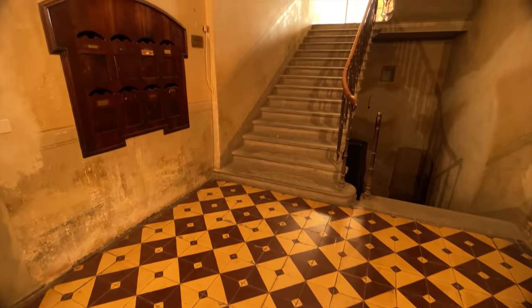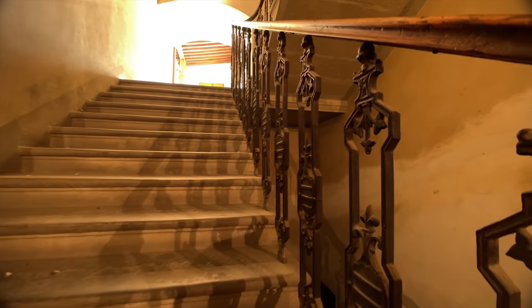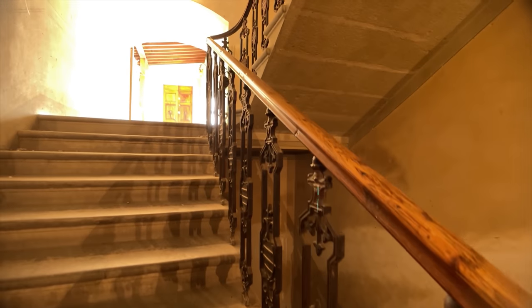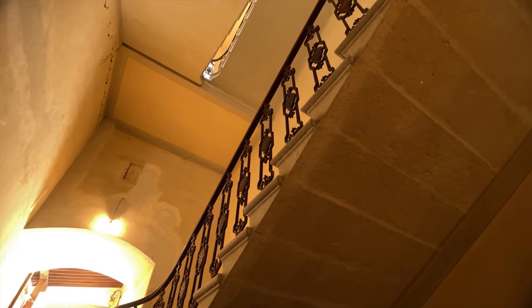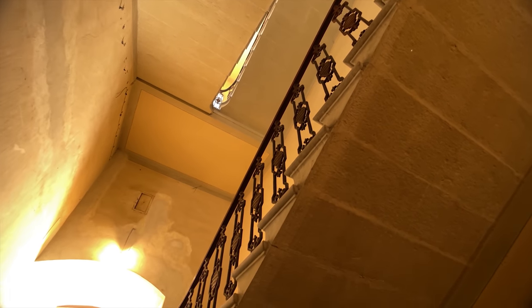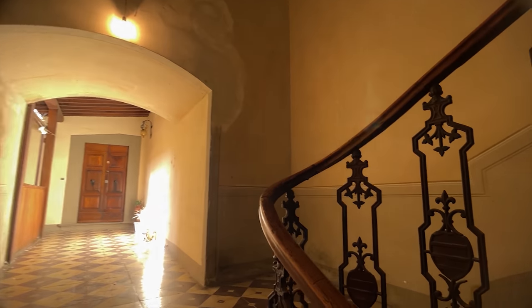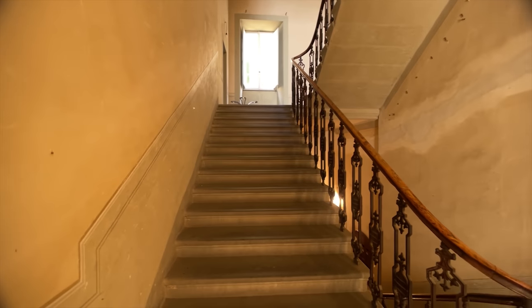Look at that flooring. It's just absolutely yummy. And then if I come round, look at those wrought iron balustrades. And these cantilevered stone steps. And I just want to show you that. Right, let's get up. Still short. What a beautiful staircase.